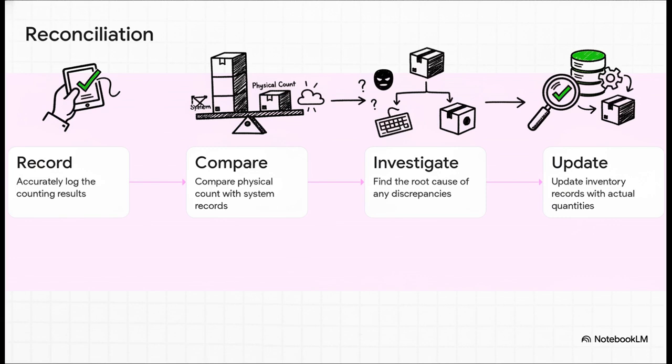For instance, if your system says you have 1,200 units of a specific SKU, but your physical audit only finds 1,150, well, you've got a hard 50-unit discrepancy. That immediately triggers step 7, investigating that discrepancy. Was the stock misplaced in another aisle? Was there an unrecorded return? Was it theft? You have to perform a root cause analysis right then and there.